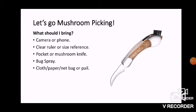What you don't want to put them in is a plastic bag because that will cause mushrooms to suddenly decay very rapidly. And there will be times where you put them in a plastic bag, it's a hot day, you get back to the car, you look in and everything's mush. That's how fast they will decay in a plastic bag. They need to be able to breathe.